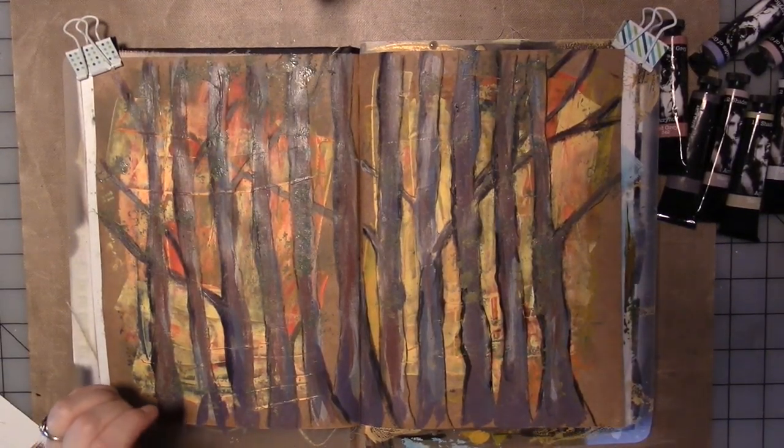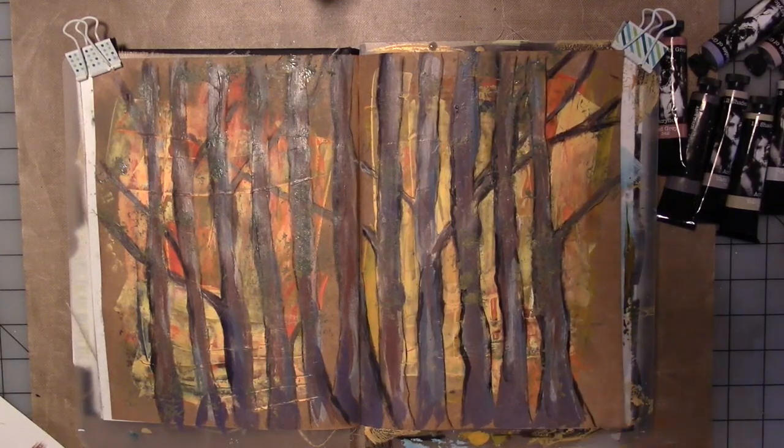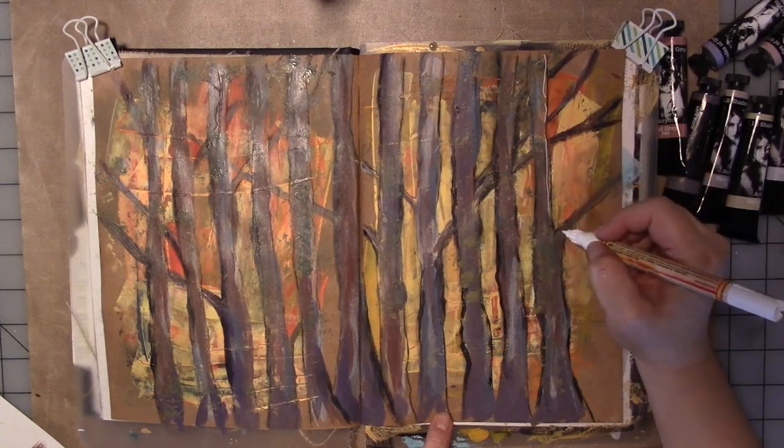All right, so that's dust. Let's... Nope, I want something thicker. Let's get a white paint pen, shall we? White Molotow marker. They never let me down, the Molotows. Okay, so we're going to give it a big pop.